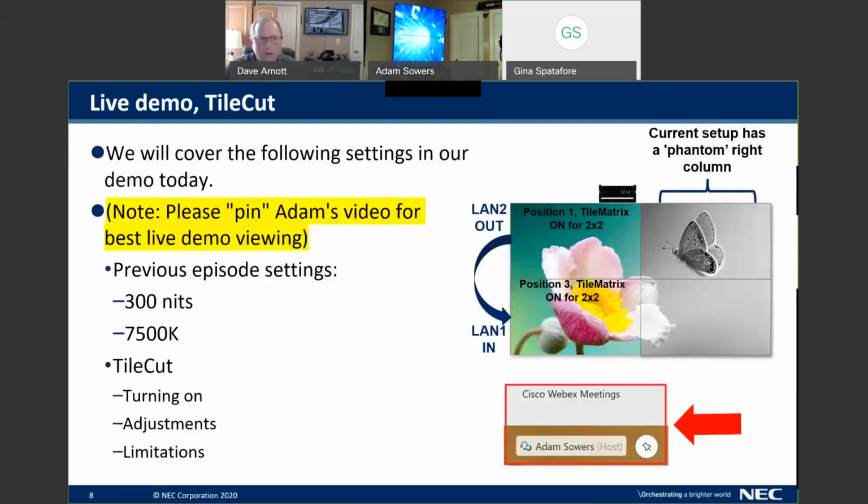So with that, we're going to cut over here. I'm going to let Adam take over and explain this slide, and then we'll switch over to a live demo. Yeah, great job, Dave, as always. Thanks, everybody, for joining us. So just a couple things that we're going to go through.